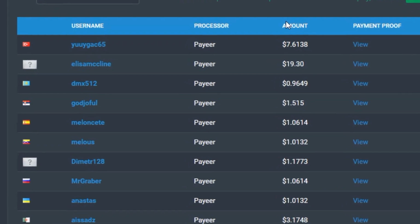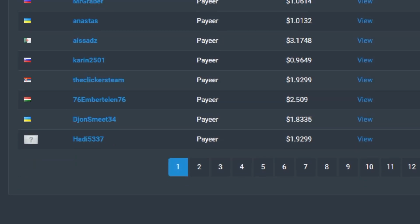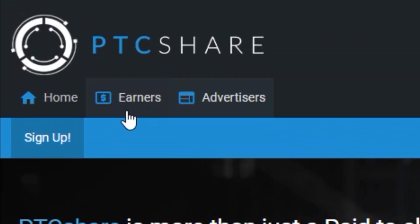Here are the payment proofs. When you check it out, you'll see that people from different countries are cashing out every single hour on this website, and the only thing they did was just clicking ads. The first website is ptcshare.com.